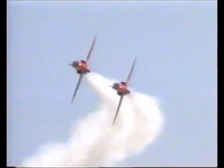Leading the synchro pair this year is Flight Lieutenant Steve Johnson. Having flown the Harrier in Germany, Steve joined the team some 3 years ago.